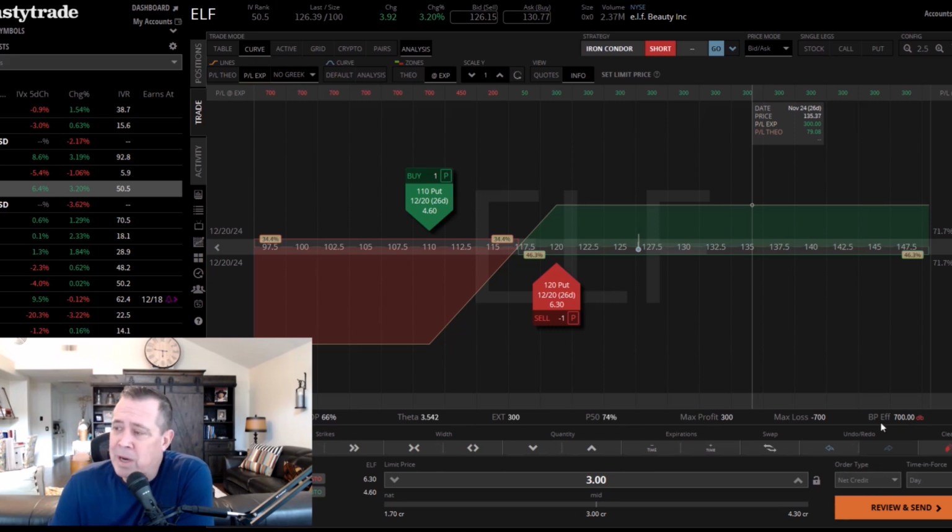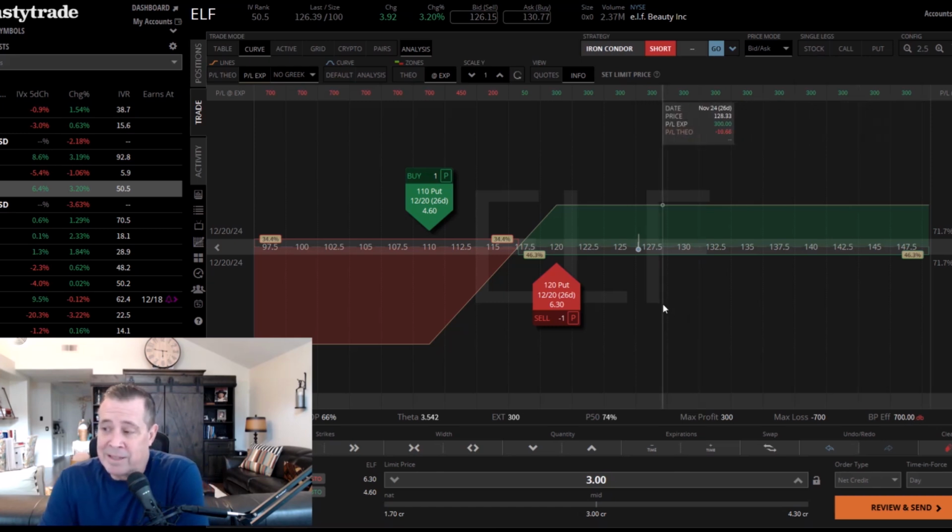What we want to do when we talk about position sizing, because options are using leverage, this uses $700 in buying power. So if there's a big market drop, this money's gone. It's going to go down here. We're going to lose $700. We can roll it out, but if the market drops huge, then that can completely be lost. So what we want to do is not get too big.